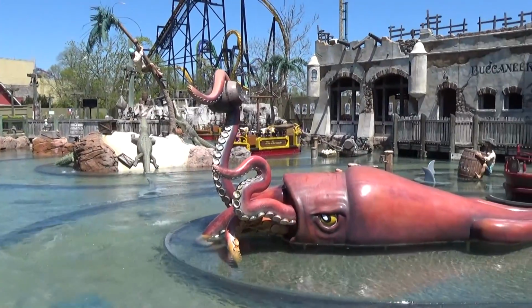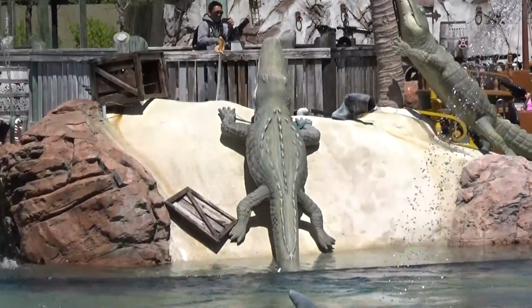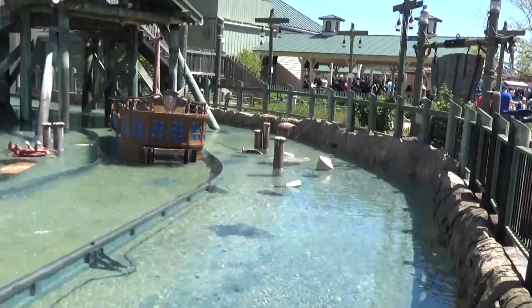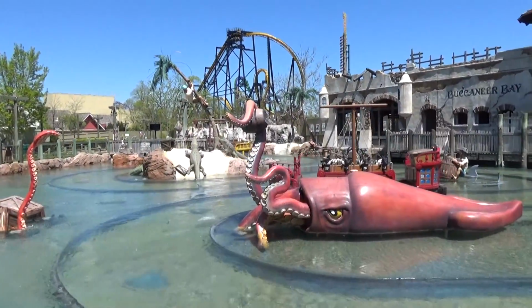I like these rides. I'm not a big fan of actually riding them. I just think they add a lot of energy to parks. I wouldn't ride, but I would sort of hang out on the side and shoot people and then run away. Anyway, here is the Buccaneer Battle.